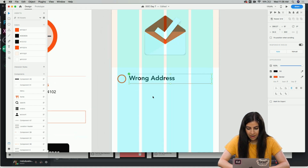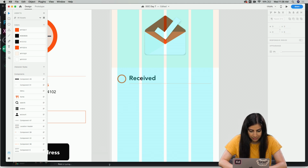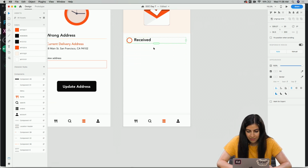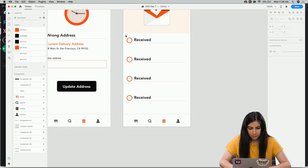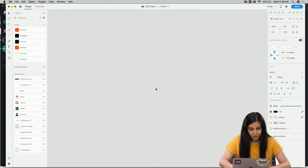Okay, so now that I have these, I'm actually going to change this to received. Should let me bring this down. And then I'm going to take off my layers, and then I'm going to do a repeat grid to make things really fast and easy. And I need 4 sections, so I'm just going to do 4, and then maybe I'll do like 75. And then I'm going to ungroup the grid and then also ungroup this so that they are separate from each other. And then I forgot what I named everything.